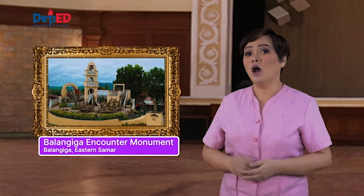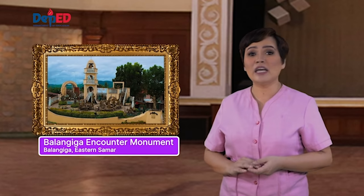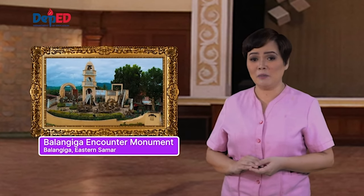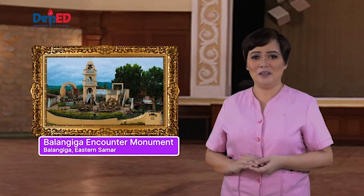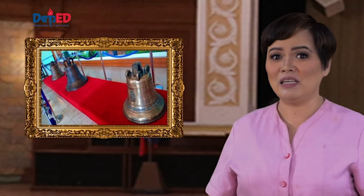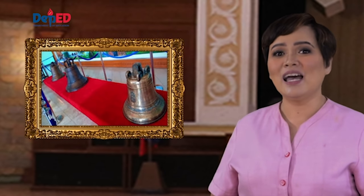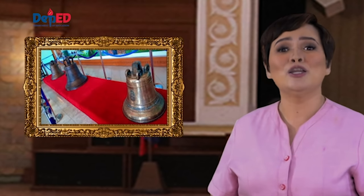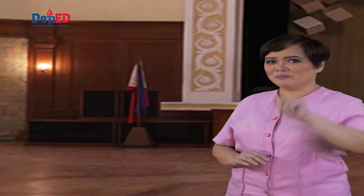The sculpture reminds us about the struggle and heroism of Filipinos in the bloodiest encounter against the American forces in 1901. The church bells used to warn people of incoming danger were seized, and the bells were returned only after 100 years, in 2018.